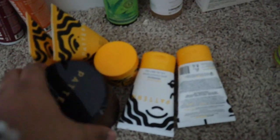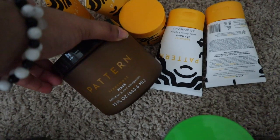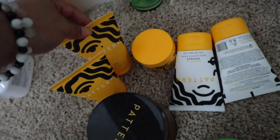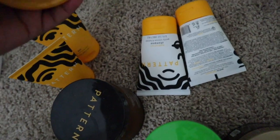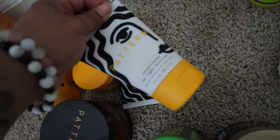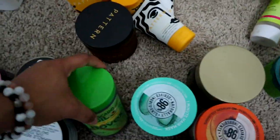I have Pattern Beauty. I have the treatment mask, which is the bomb. Leave-in conditioner, curl gel, styling cream, shampoo, and the intensive conditioner, which I thoroughly enjoy. These deep conditioners are just all-in deep conditioners.